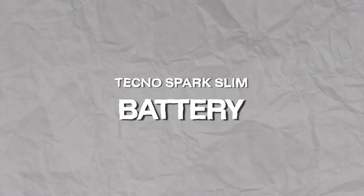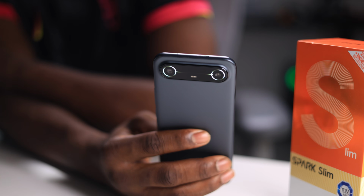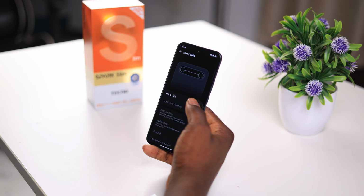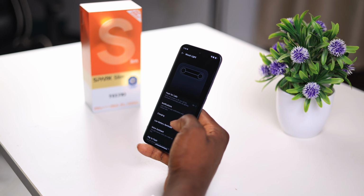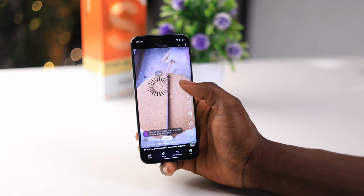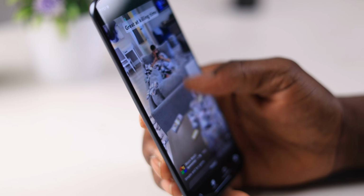The Spark Slim does not let its size ruin its stamina. Inside this 5.9mm body is a 5160 mAh battery, and Tecno says you get up to 28 hours of use, which is impressive for a phone this slim. It also supports 45 watt fast charging, which charges from 0 to 100% in an hour, and 10 watt reverse wired charging, so you could charge someone else's phone. With bypass charging, power goes directly to the system while you game or stream. It's like plug and play, while it keeps the battery cooler and healthier for the long term.